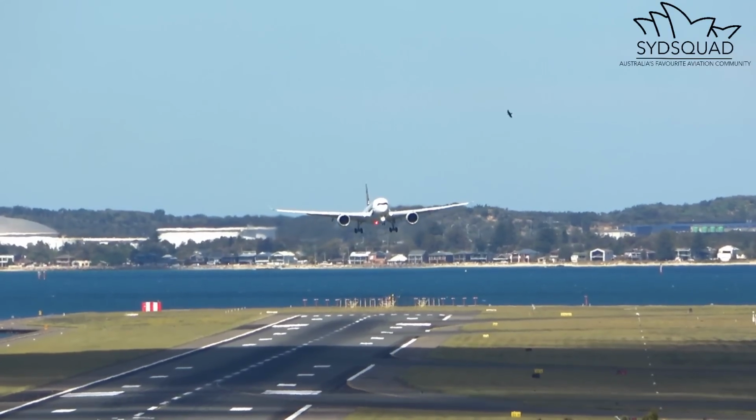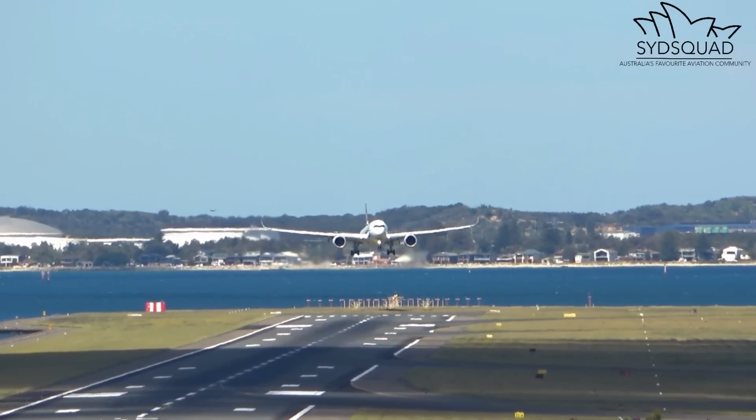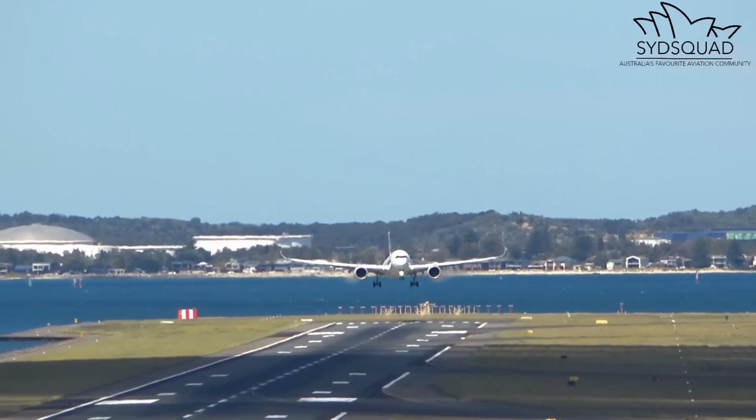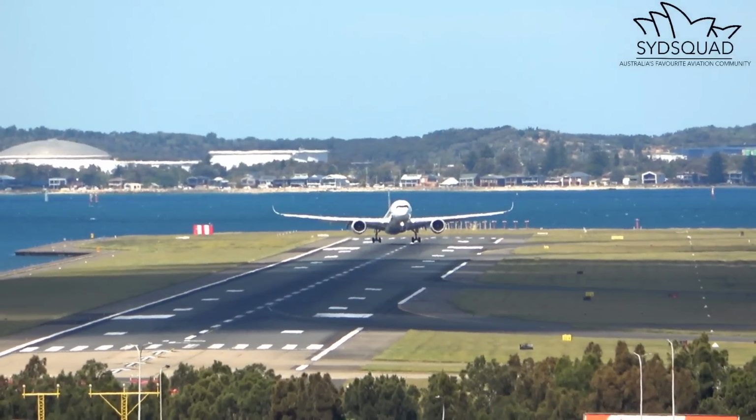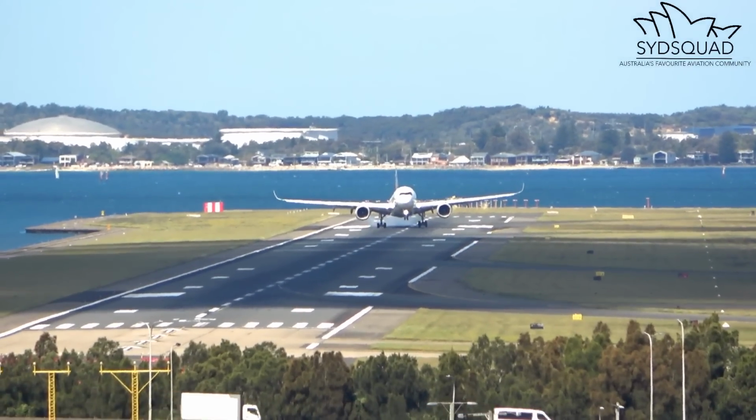Nice crosswind landing there on runway 34 right by the Fiji Airways A350-900. Sydney's shortest runway there.